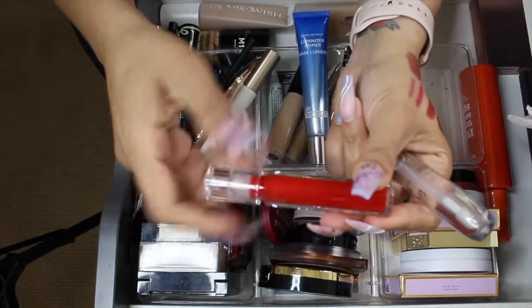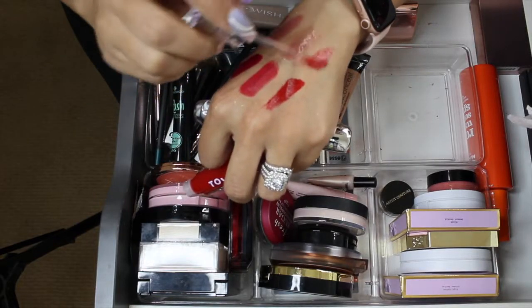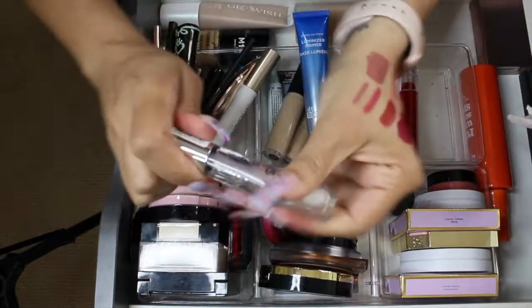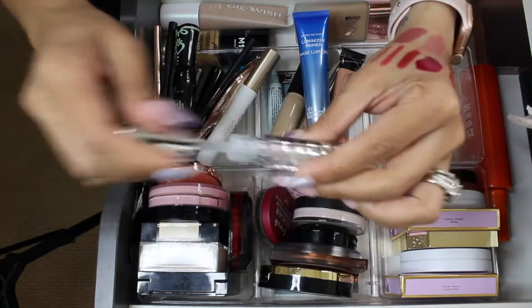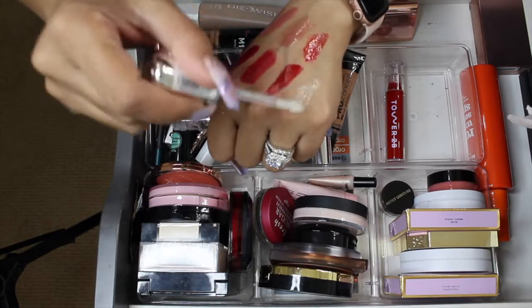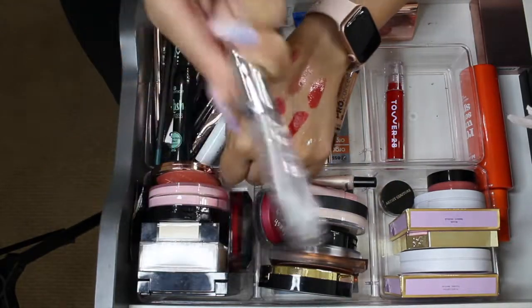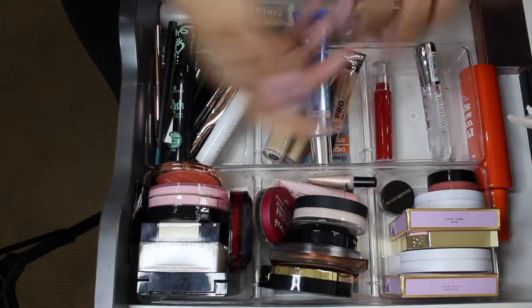One is by Tower 28, and this is in the shade Spicy. I absolutely love these. I love the formula. There's that one. I think it's Spicy. Yes, Spicy. And then I just have a clear lip gloss, and this is by Essence, and this has not been used yet. You can see how clean it is. Once I start applying it on top of other bullet lipsticks and whatnot, it's gonna change color. But I like it like this. I don't mind walking around with just clear, juicy lips like that.